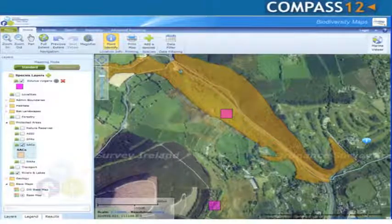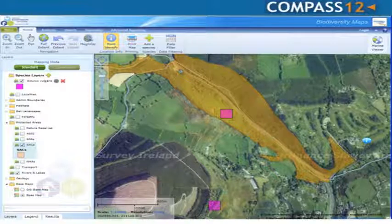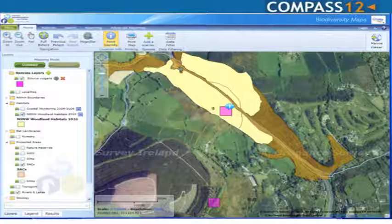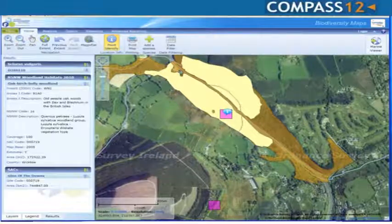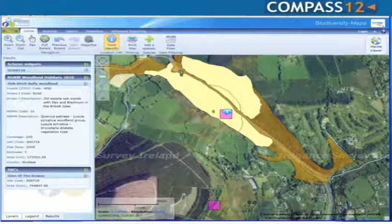And again, like any other GIS system, there's a number of GIS layers that you can switch on and off. We've harvested or brought in some of the ones that are of value. This is the boundary of the SAC in the area. National Parks and Wildlife have provided us with habitat layers for the national surveys that they've done. So this is the native woodland habitat layer that's loaded onto the system. And querying the point now shows you that the squirrel was seen in this location. It occurs within an oak birch holly woodland, and it's within the Glen of the Downs Special Area of Conservation.